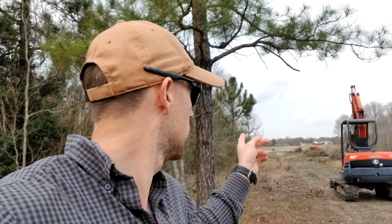We've got the little SVL up there, and we got a couple of piles that we've restacked there, so it's just, you know, just the process, and the wind's kicking up really good. So it's just a step-by-step process to getting this done.